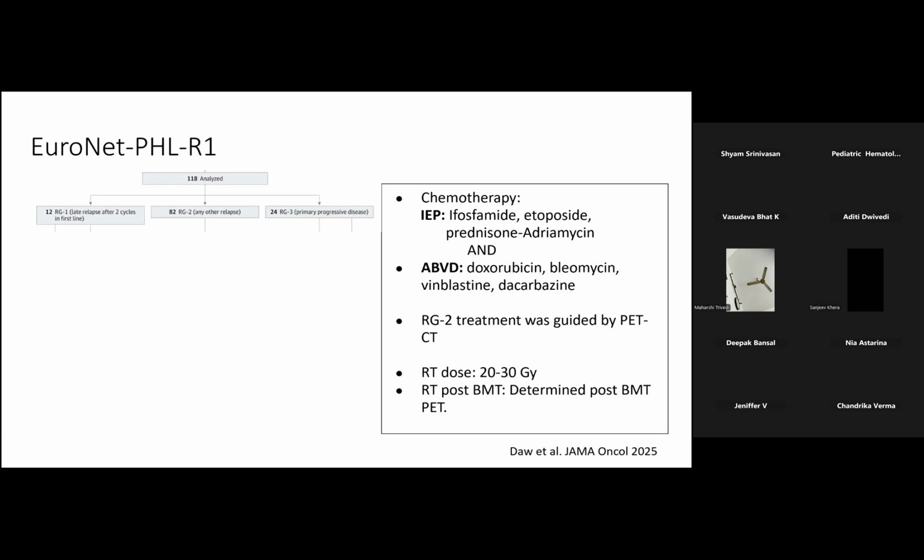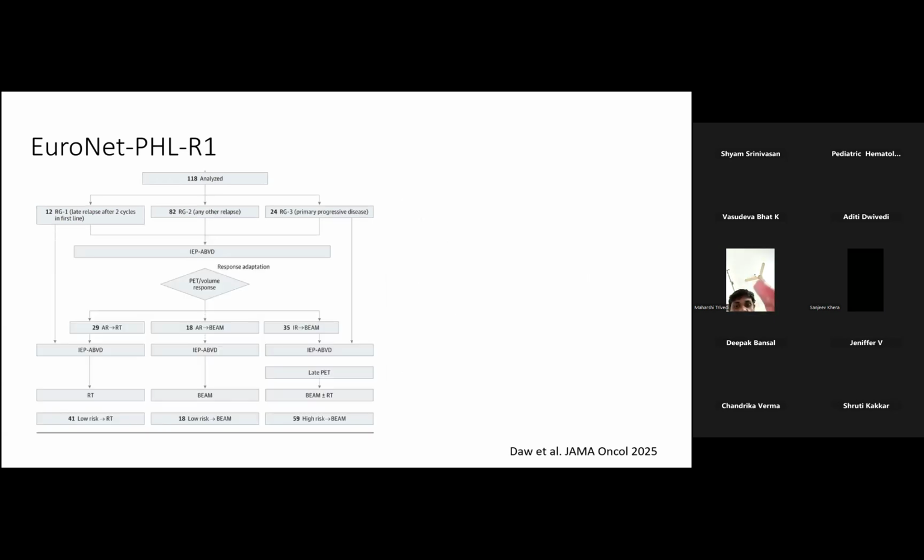So what is interesting again here, the risk group 2 were risk stratified further based on their early PET response. If they had a good response, they were called low risk and were treated similar to the RG1. And if they did not have a good response, they were treated similar to RG3. So the treatment in RG1 and good RG2 would only be chemotherapy followed by radiation therapy, whereas the treatment for the high risk group would be autologous stem cell transplant in addition.